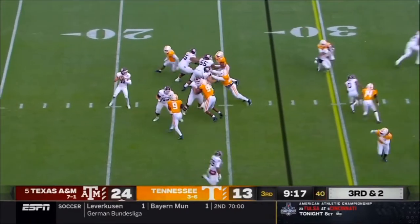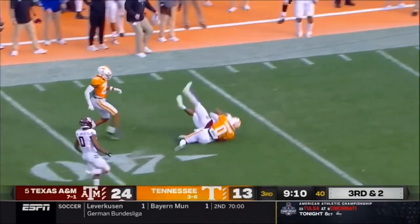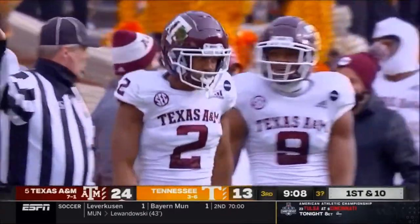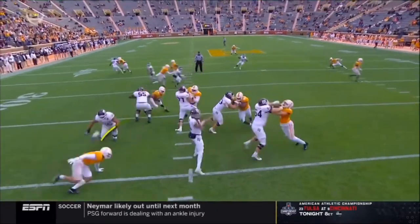Here comes a blitz. Mond bullets one over the middle to Chase Lane, who gets free. Lane with a stiff arm, thrown down all the way inside the 40 at the Tennessee 36. You called it out. It was a blitz. How about the protection, the pocket? We talk so much about this offensive line. Look at the boys. Look at this right here.